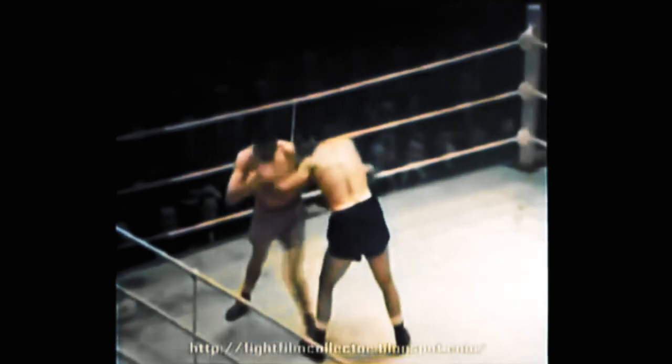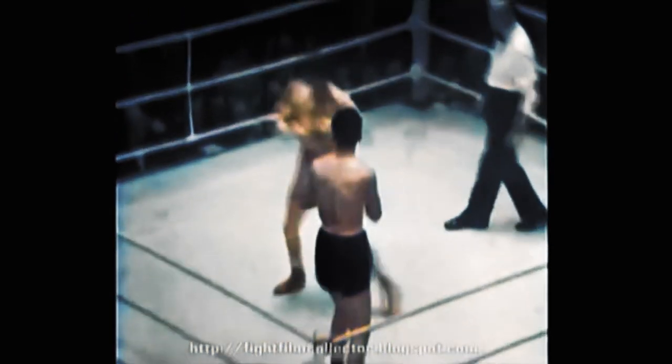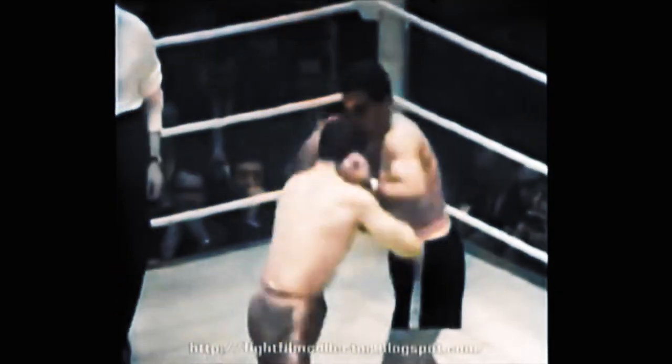Oh, what a start to the British challenge. The cut is above the right eyebrow, near the nose, and it's about half an inch long. The old, old trouble with Terry Downs. That skin is like paper and it's gone already.